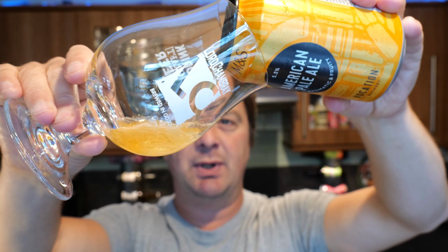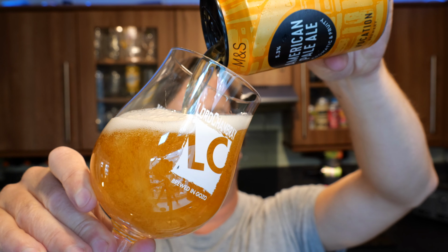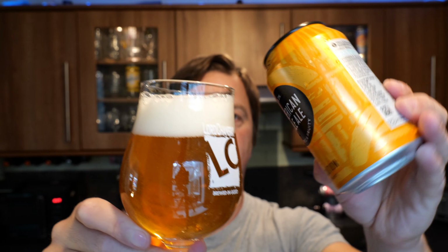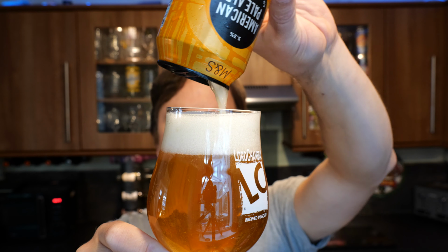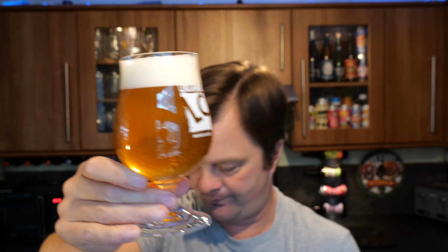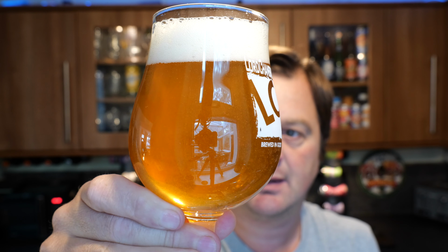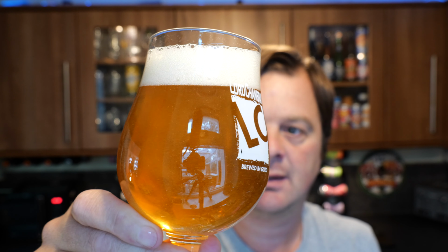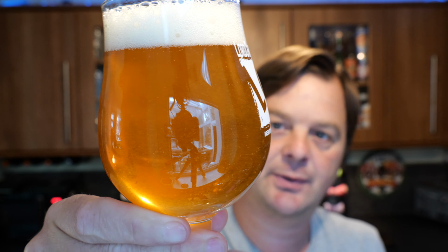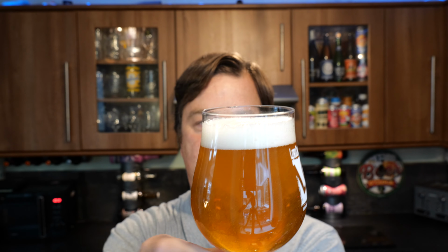I'm expecting something really light. That is exactly what we're getting. Nice golden amber coloured beer. Good levels of carbonation. Two-finger white head. Loads of unfiltered goodness, as I like to call it, floating around the glass. Absolutely wonderful.